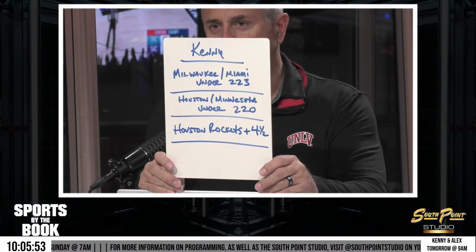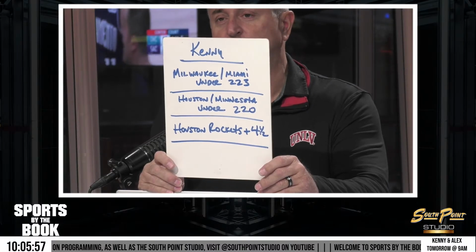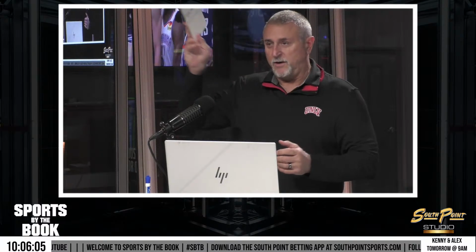Here we go. These are the plays of the day. We're going to zoom in. I got two under totals in the NBA tournament tonight. And then I'm taking the 4.5 with the Houston Rockets. I love the way the Rockets are playing. So it's a double play in the Rocket game. Under in that Rocket game, under in the Milwaukee-Miami game, under 223. So there you go. Three plays from me today.